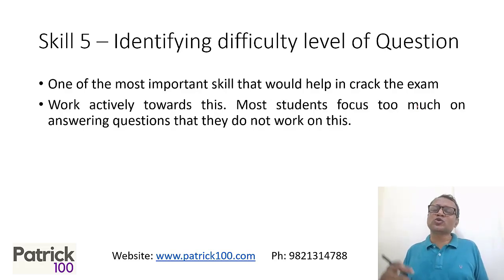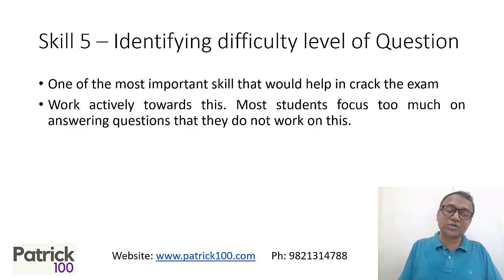Unfortunately, most students focus too much on answering questions. They do not focus on trying to identify whether a question is difficult or easy. Because in the actual exam, unfortunately, a lot of students waste a lot of time on difficult questions and they miss out on simple questions. Key is to identify easy questions and solve them and leave the difficult questions.